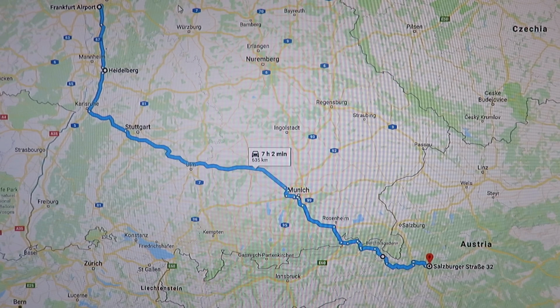So our plan is we're going to fly into Frankfurt, which is up here at the top of the screen. And then eventually we're going to spend 2 nights at Heidelberg. Then eventually we're going to go down and spend a full week just south of Salzburg in a little timeshare that we managed to get a pretty good rate on.